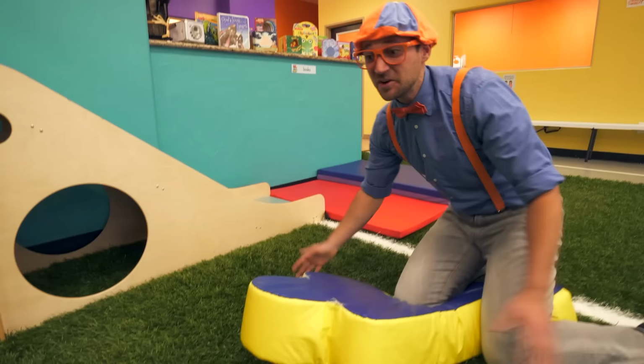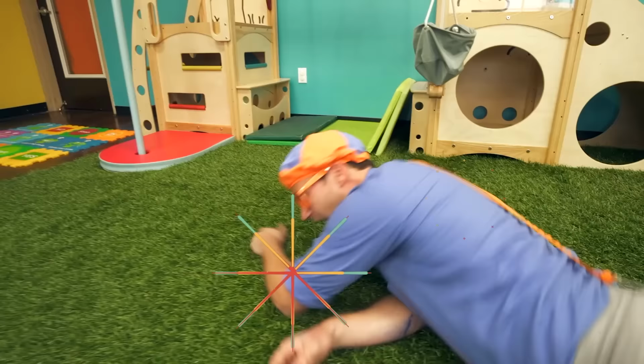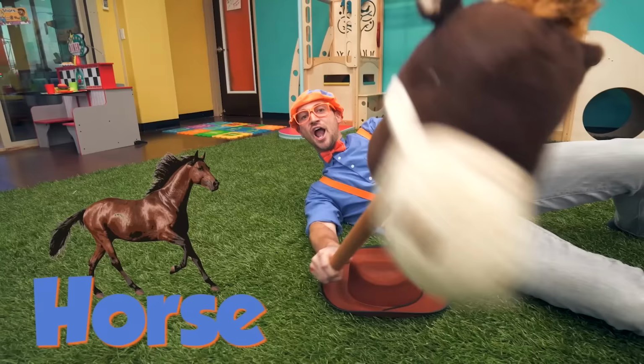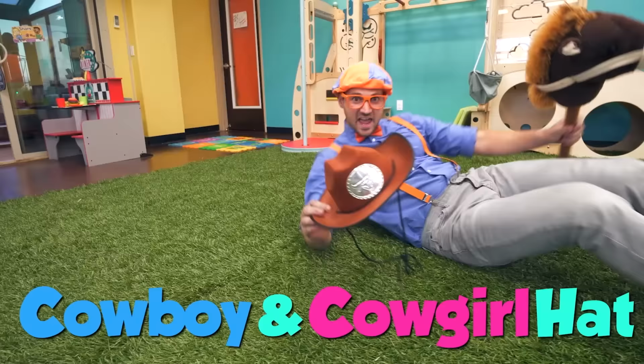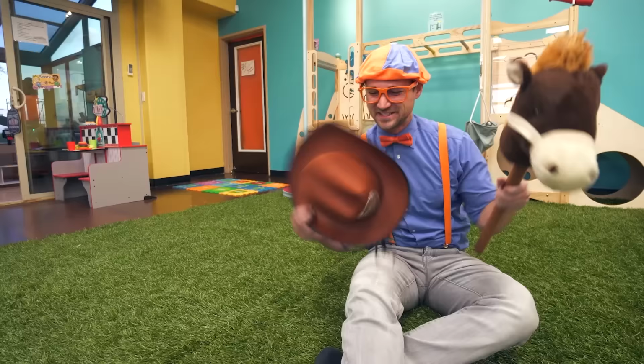Whoa! Whoa! Hey, look at all of this grass. It feels so good. I just want to roll around in it. Whoa! Whoa! Whoa! Whoa! What's this? Whoa! It's a horse. And it's a cowboy and cowgirl hat. Hey, I have an idea. Why don't we put on the hat and ride the horse so then we can act like farmers and cowboys and cowgirls. Okay. Whoa!